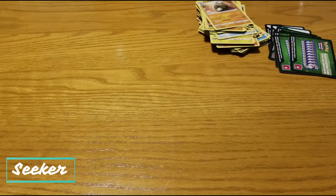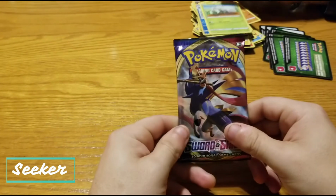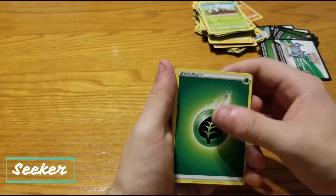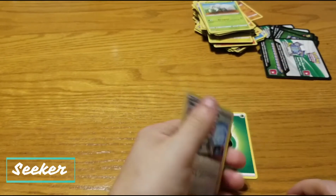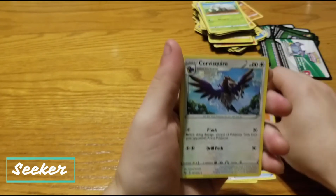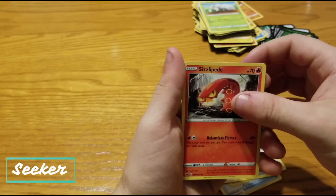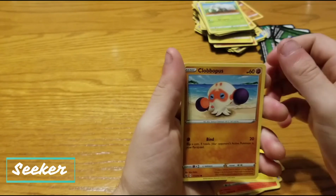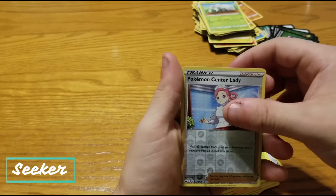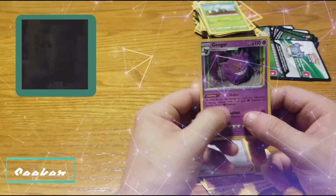Right. This is a regular vanilla looking dude. All right. We've got some terrible pulls. Ooh, hello. Okay. All right. Rare Candy. Lum Berry. Corviknight. Ponyta. Sizzlipede. Yamper. Like a pawn. Lugatapus. Bisharp is Bishop. Reverse Holo. Okay, I will take it. It's a regular holo.